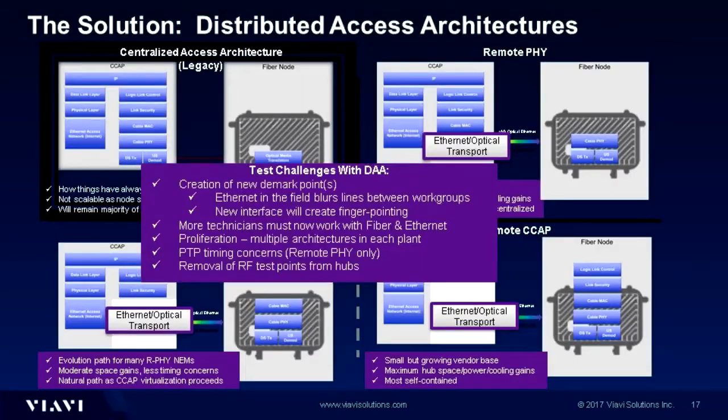The second aspect is that for the technician, you have to bring more fiber or Ethernet skills and not only RF-oriented skills, because the RF part is becoming less and less, and we have more and more Ethernet or fiber capability to be tested inside the node.